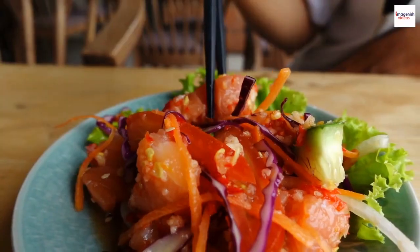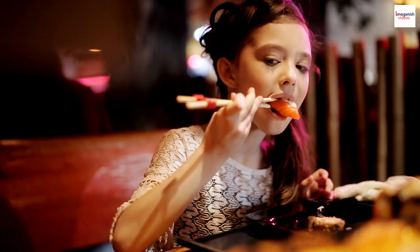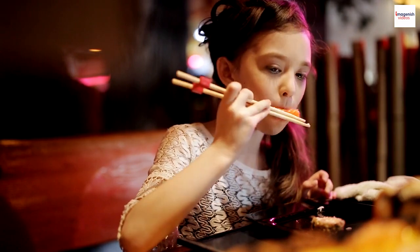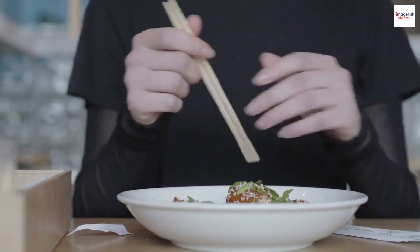The DIY Maguro Donburi Party. Hosting a Maguro Donburi party at home is a fantastic idea. You can create a DIY station with various toppings, allowing your guests to customize their bowls. It's a fun and interactive way to enjoy this Japanese favorite.